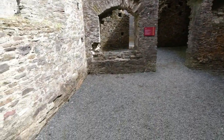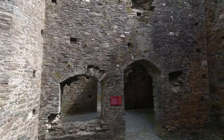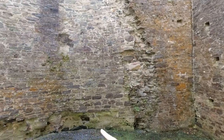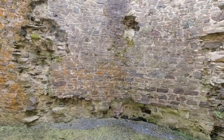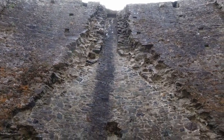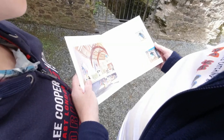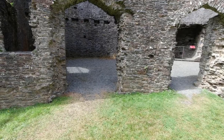So we're actually in the storeroom. Yeah, and look, there's the floor. And the oven probably started up there. That big mossy thing is. But I love the way the stones are all charred. Love that. Yeah, so there were two floors here, a storeroom underneath.